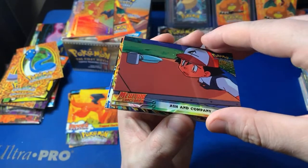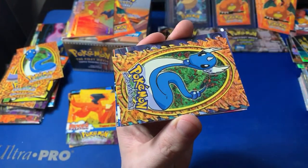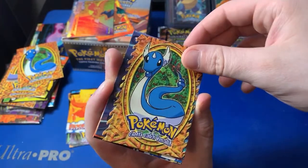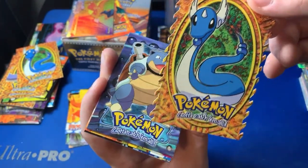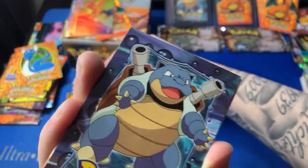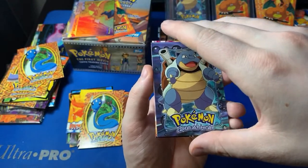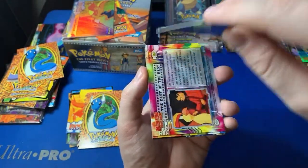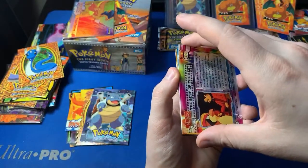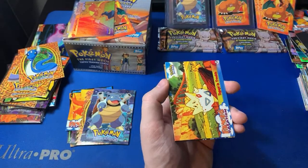Ash and Company. Is there another card behind Ash and Company? We got a die cut Dragonair. Very cool. Another Blastoise. And I guess our holo should be behind there. A holo, the best of the best.